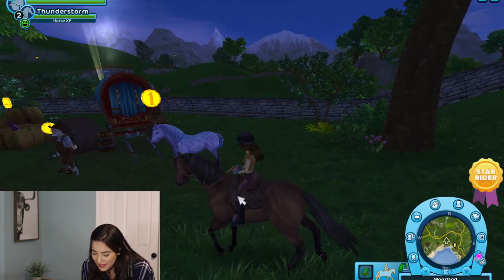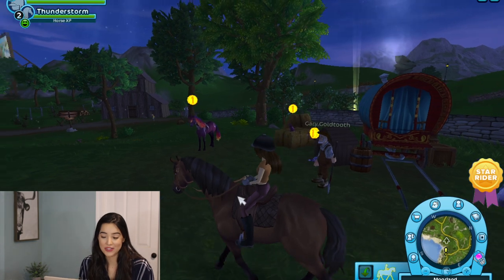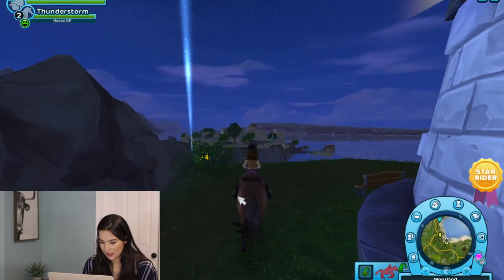Wow, look how pretty that horse is. Oh my God, I'm in love. Okay, let's go back. I'm getting distracted with all these beautiful horses.